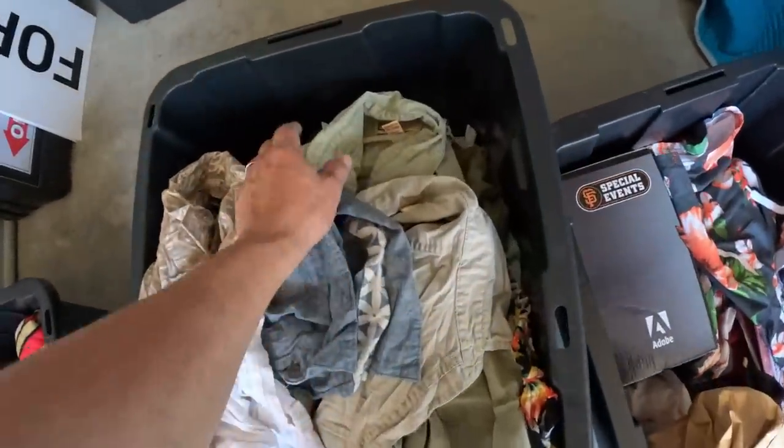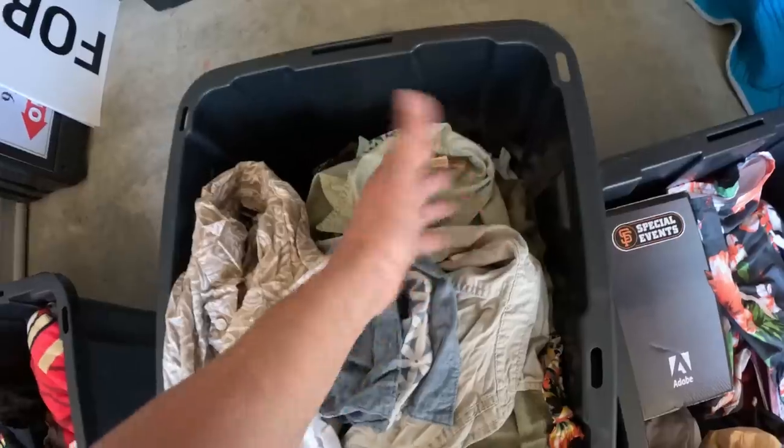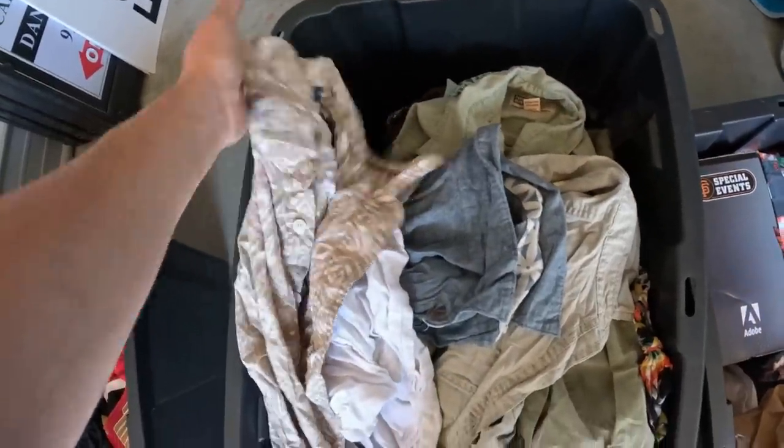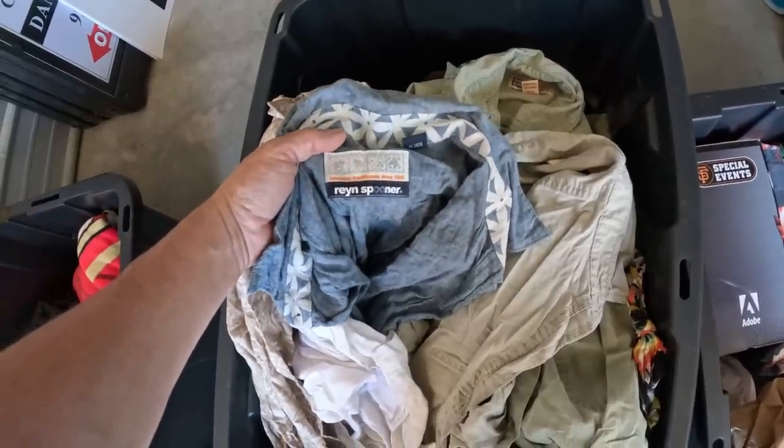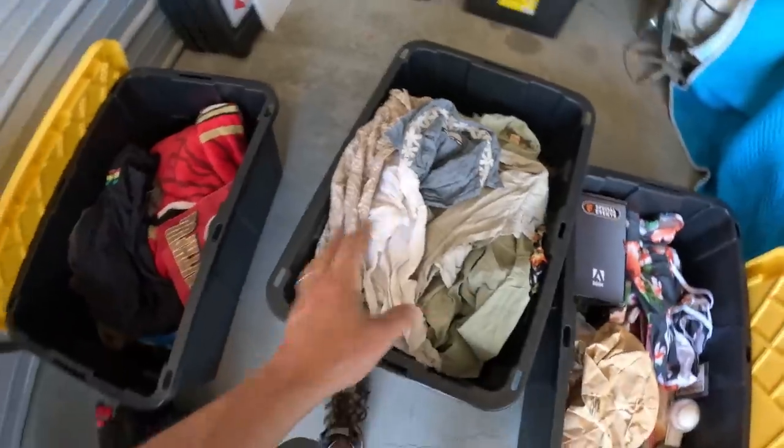Not everything's good brands. Like this is Faded Glory. That's not a high-end brand. Still a nice shirt. Croft and Barrow, nice shirts. But there's some other stuff in here. Look at this Reyn Spooner right there, Hawaii traditional. There's some nicer stuff. And then I put this stuff aside right here.